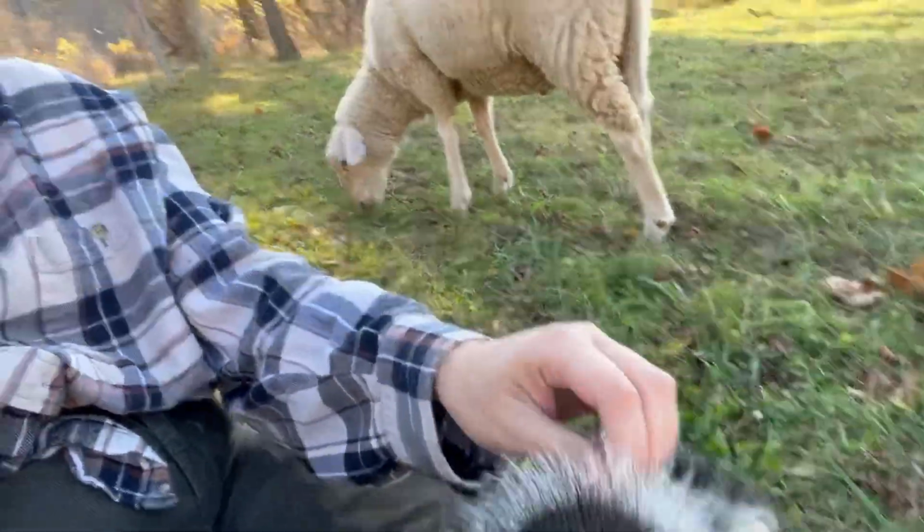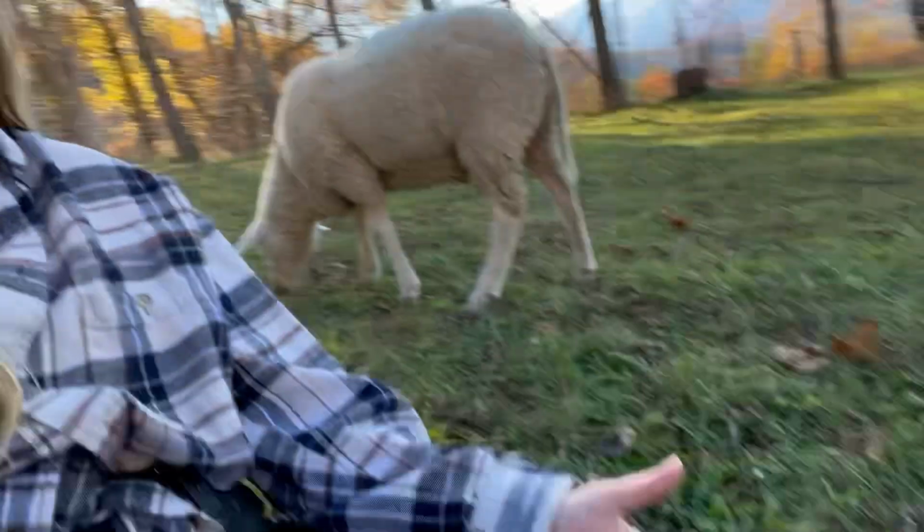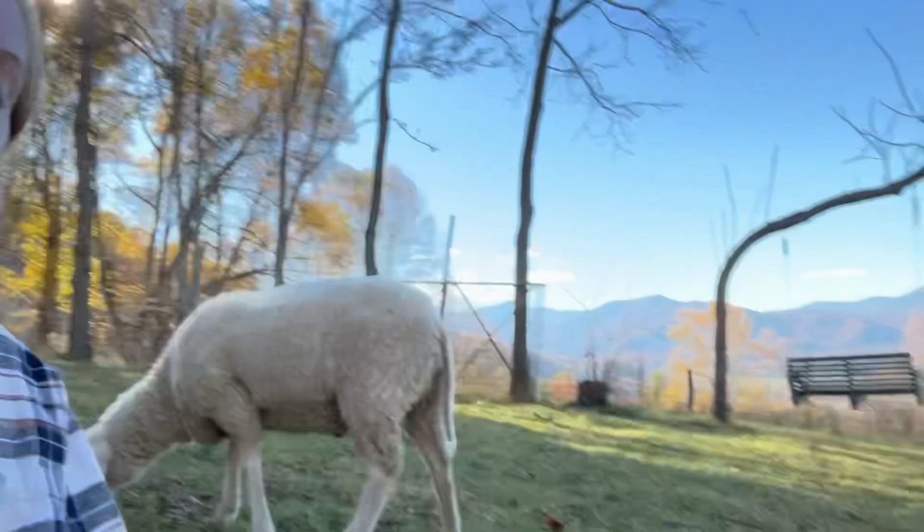So we're gonna hang out in here with Sebastian, the piglet, and we're gonna talk a little bit about the basics of potbelly pig care. So to start off, what do you feed potbelly pigs? What do you feed these guys? You want to feed them a food that is designed for potbelly pigs.